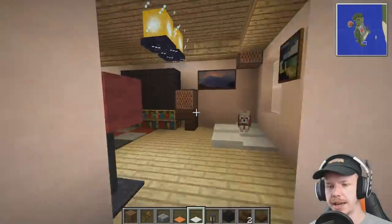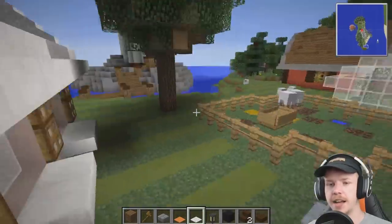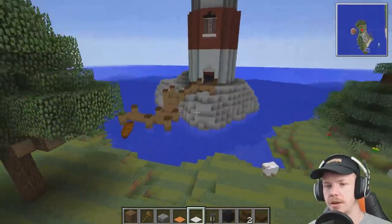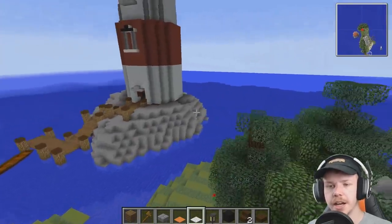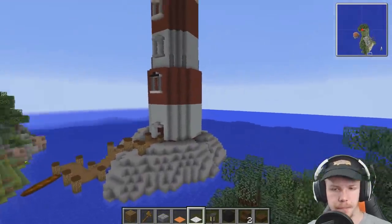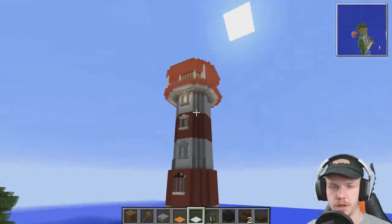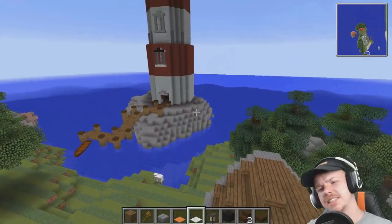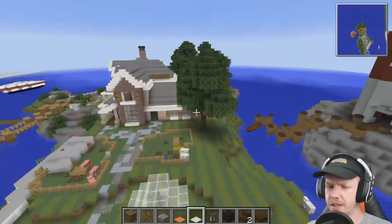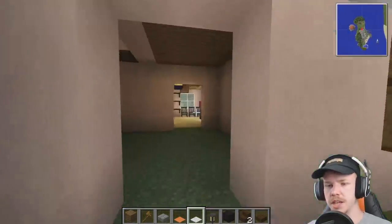Someone said using a bridge to connect the island with the tower island. That would be nice. And I think I want to make this island a little bit bigger as well. It looks a little bit small for the size of the lighthouse that we've got on it. So making it a little bit more rocky would be good. And adding some leaves and dressing that island up definitely needs to be done. But there's definitely progression and we are getting towards a completed stage.